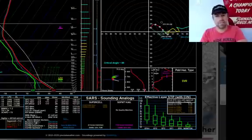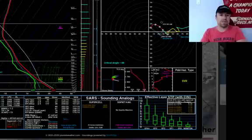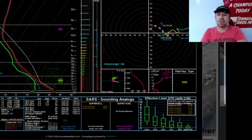But you've got a lot of mid and upper-level flow for the development of supercell storms and deep mesocyclones. And then you've got a lot of CAPE up above this. I would block this inverted V sounding out. That's way too dry, even for the 60 dew point there.